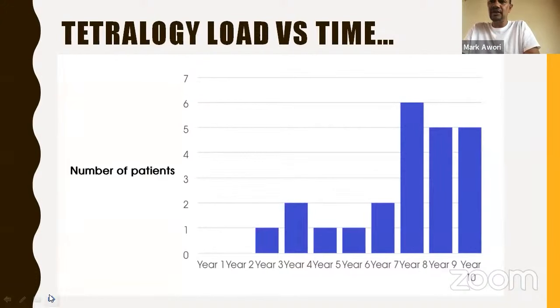So this gives you an idea of the progress from year 1 of the program to year 10. You can see that we didn't start doing tetralogies, and it was pretty hard deciding not to do so. Wisdom from more experienced colleagues said, when you're starting a unit, don't start with relatively more complex cases, even though we know tetralogies can range from being relatively straightforward to more complex. So we really didn't start dealing with tetralogies till our second year of running. And even then, that's when we did most of the shunts. It's only more recently that we've been doing the actual total corrections.